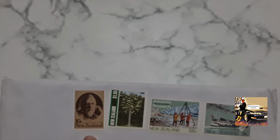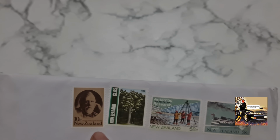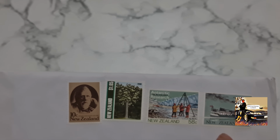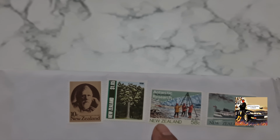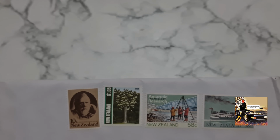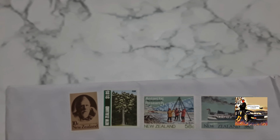So look at these lovely stamps, New Zealand stamps. See, very nice. Antarctic glaciology research. Nice stamps.